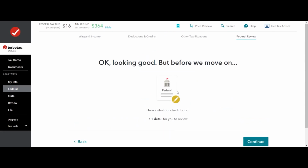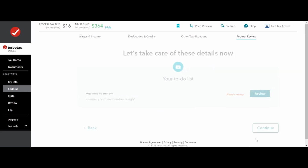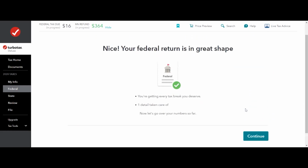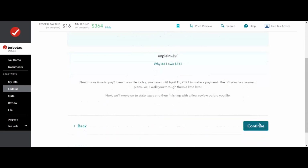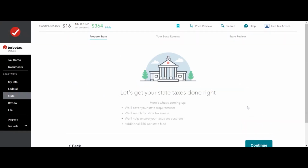So this is going to be TurboTax's way of letting you know what is good and what isn't, and you might have to review a couple of them. Nice, it's in great shape. You have a total of $16 in taxes due so far to federal.